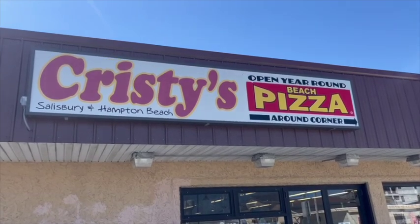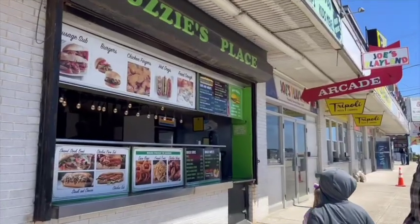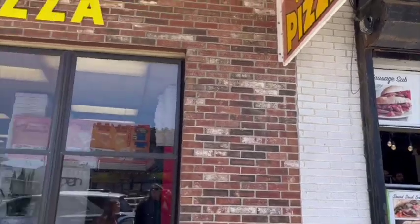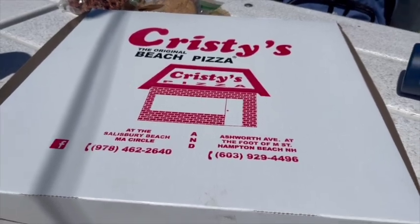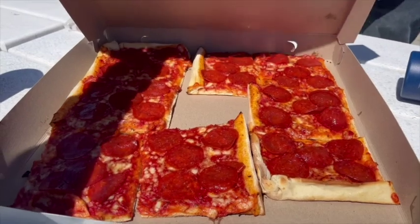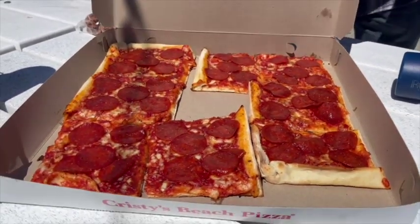So there's two pizza places here on the beach that I guess are kind of like rivals with each other. I don't know. And there's also Ozzy's Place. So those were the three food places that were open here in the off season. There might be others in the more popular seasons. We decided to grab some pizza from Christie's. We got a whole pizza, but it was square pizza, which kind of surprised me. It was very good, very greasy. I mean, typical kind of stuff, but it was really good. The flavor was great, and it hit the spot on a beach day.